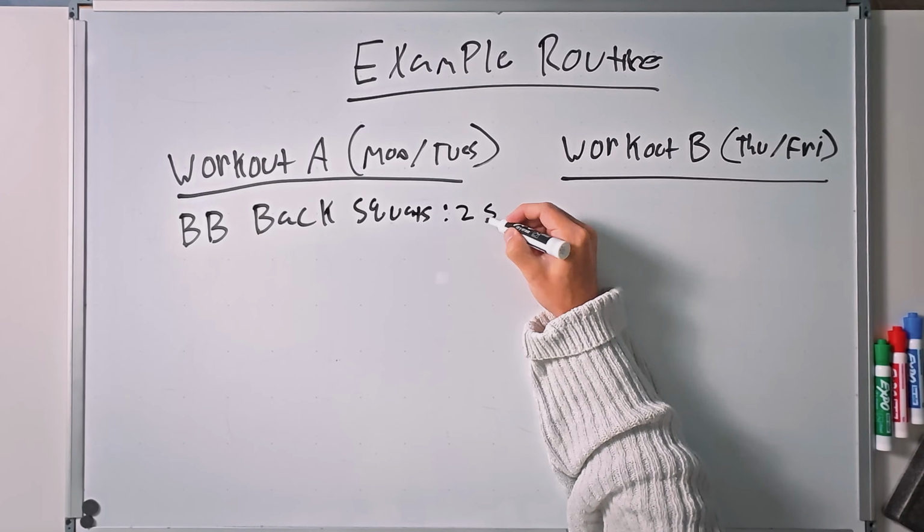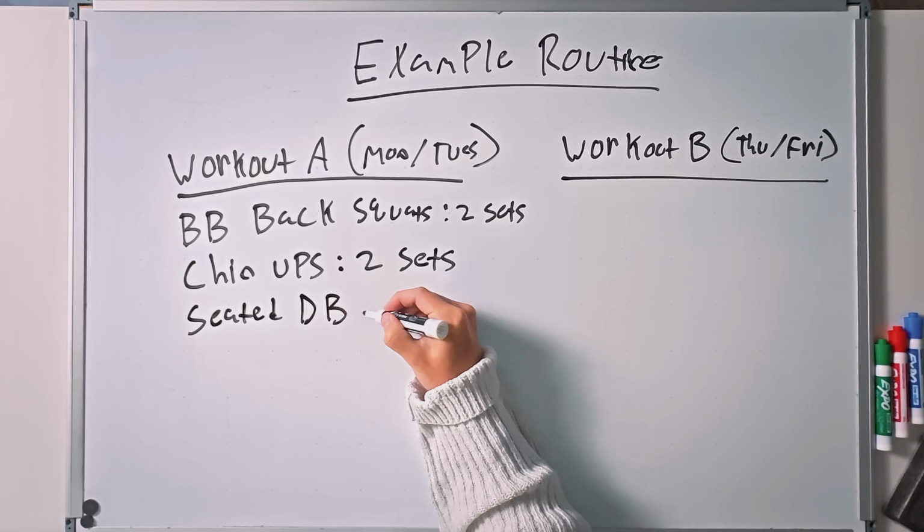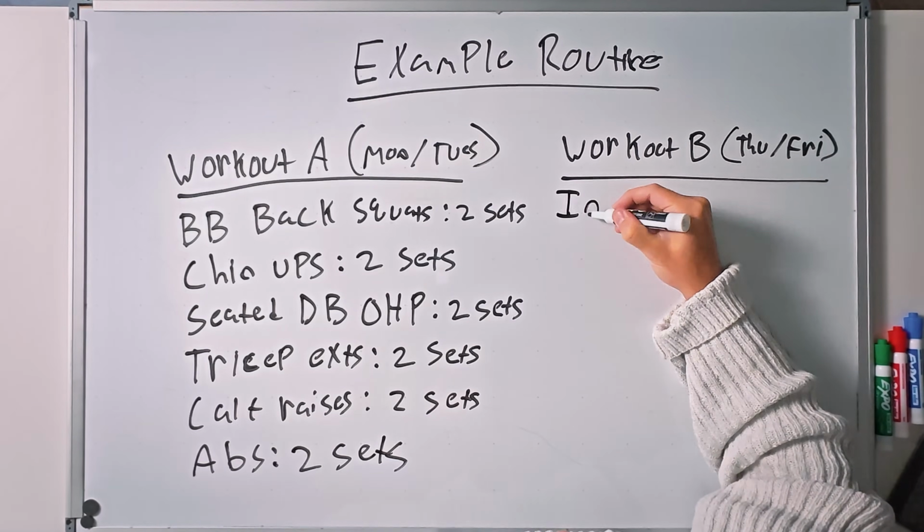On your workout A, you would start with barbell back squats. And for all these exercises, I would recommend doing 2 sets. Then you'd have your chin-ups, then your seated dumbbell overhead press. Then for the isolation exercises, you're going to do tricep extensions, calf raises, and then abs. And on your workout B, you're going to have the incline dumbbell bench press, your Romanian deadlift, and barbell rows. And then for the isolation exercises, you're going to have bicep curls, lateral raises, and then neck curls.